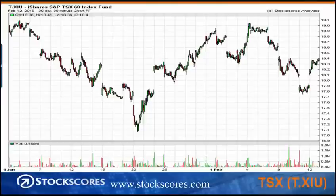Here's the TSX 60. Of course, strength in oil on Friday helped the TSX. It was in a slide all week. But again, strength in oil on those comments out of the United Arab Emirates about possibly scaling back production. That helped oil prices move up, I think, better than 10%. And that is a big factor for the Canadian market.